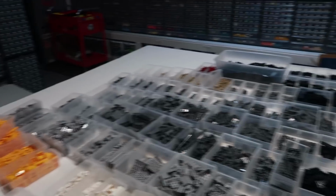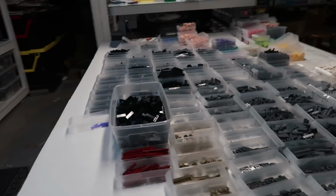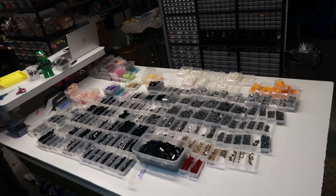Anyway, that was fun. 3 people and sorted 16,000 some parts. Yeah, it's awesome. I love the look of them on the table.